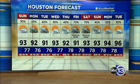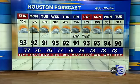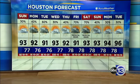Good news is temps may not even get to these low 90s in the afternoons. So, you know, it's going to be close, and all in all, there's a rain chance basically every day.